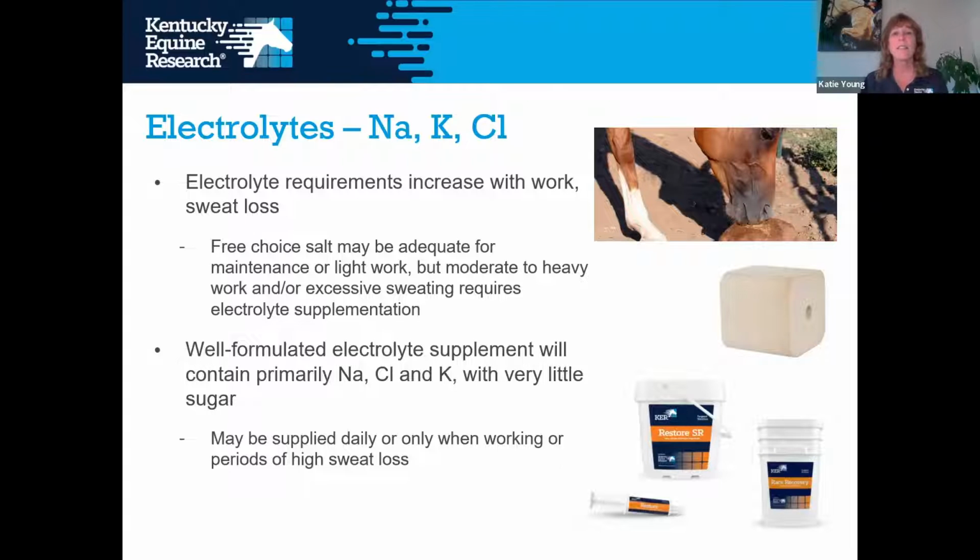If the horse won't eat it, then you can use a paste, or you can add it to the feed. Whether you do daily electrolytes, rely on just the salt block, or just add electrolytes in times when the horse is really working hard and sweating, it's kind of up to you and your horse. If it's a hot, humid environment and the horse sweats a lot, you may want to do daily electrolytes and not rely just on the salt block. Or if your horse really just sweats when they're performing, then you may want to just save the electrolytes for when the sweat loss is high and rely on a salt block for normal activity. But just be aware of your own horse's needs.